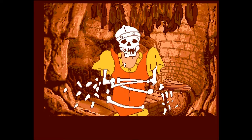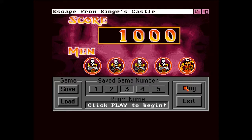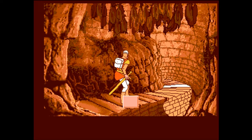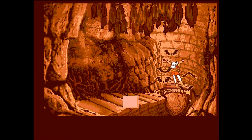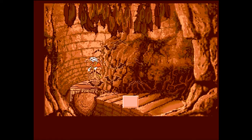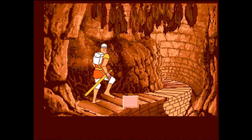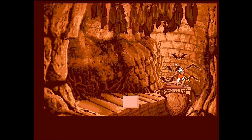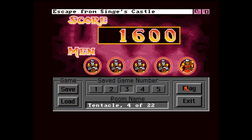Let's talk plot, because of course a game like this will have a plot. A princess has been kidnapped, and our hero, Dirk the Daring, or whatever you call him, that's what he's called. Dirk. Yeah, and he's daring. Very daring, as you can see. Regardless, he wants to go and rescue her because he is so daring. And in order to do that, he has to navigate Singe's castle.